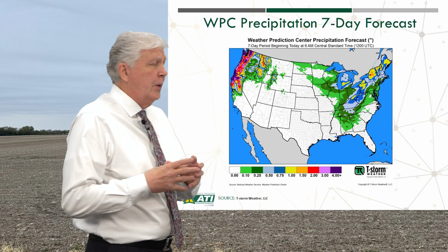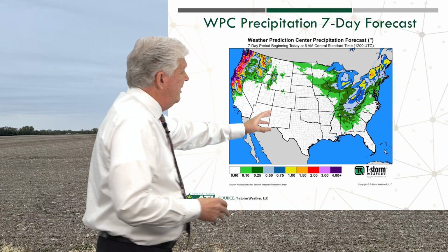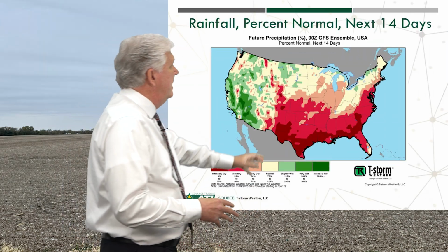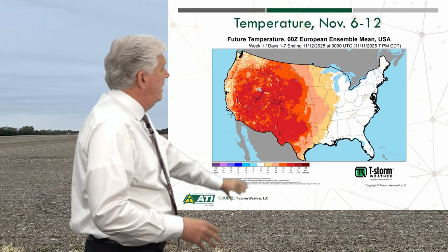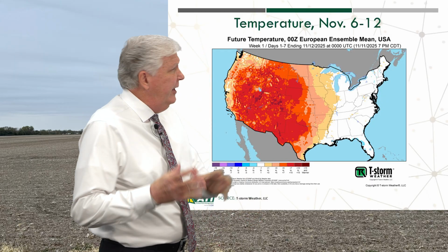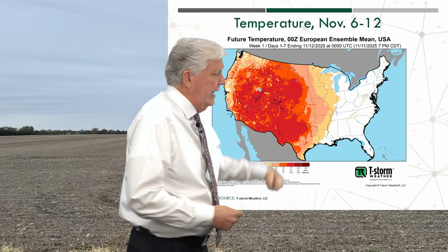Let's take a look at the short-term forecast. Our slides this week, as usual, are courtesy of T-Storm weather. Starting out here looking at a very dry pattern over the next 7 days across the west and most of the central Midwest. There's some rain in the eastern Midwest, but not extremely heavy. Look at the next 2 weeks. A lot of the Midwest, the northern plains, eastern Corn Belt, normal to below normal precip. What about temperatures? Very warm across the west into the heart of the Corn Belt. That's through Friday, Saturday. There are some cold temperatures being forecast for about Sunday, moving into early next week.